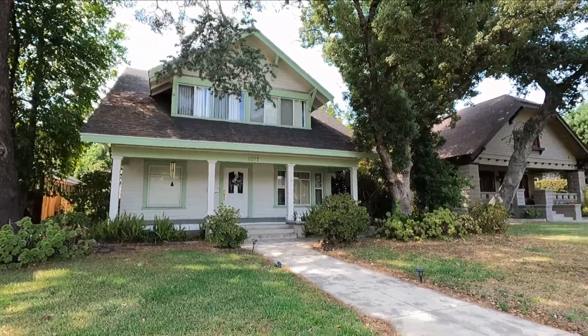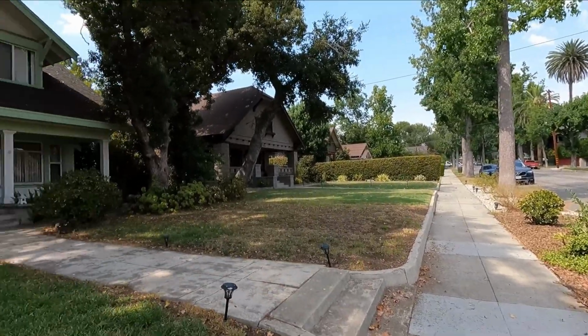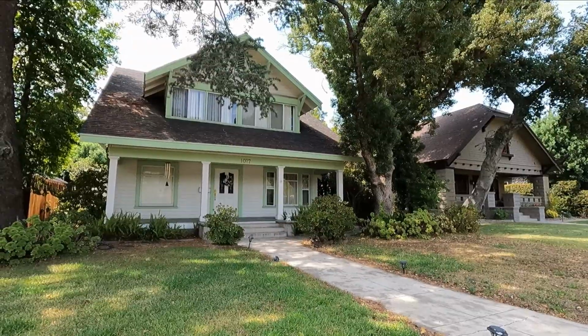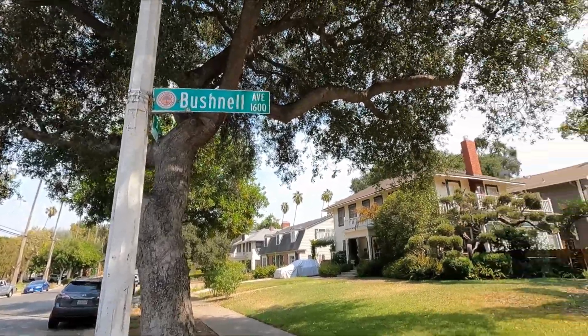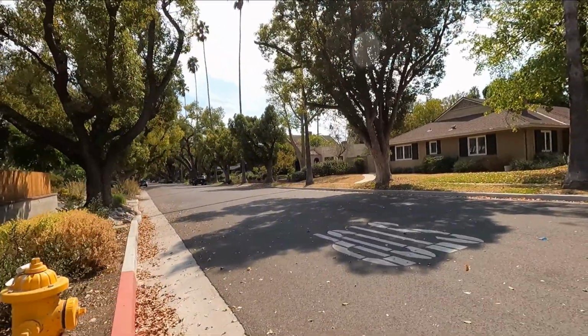1027 Montrose, right beside the Halloween hedge. Mama's family. Over here to Bushnell Avenue, check out some other homes used in TV shows and movies, to which there are a lot.